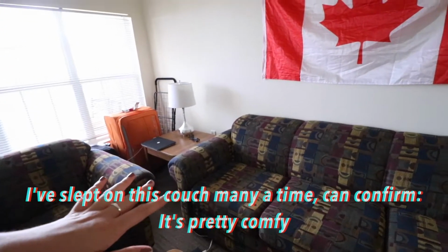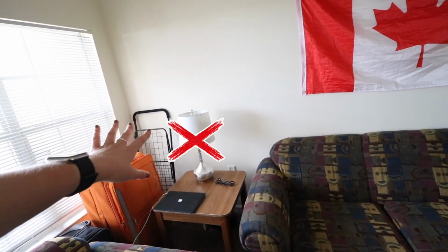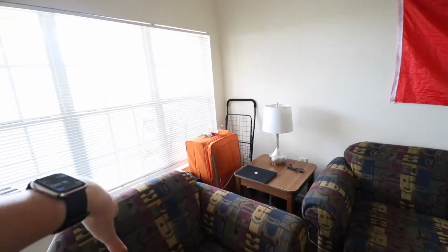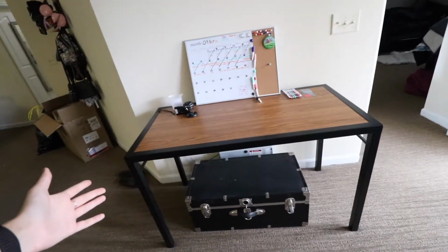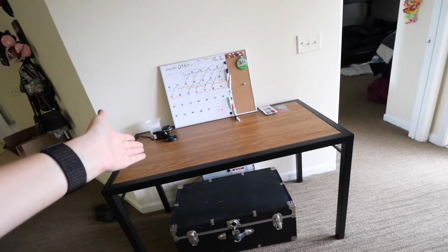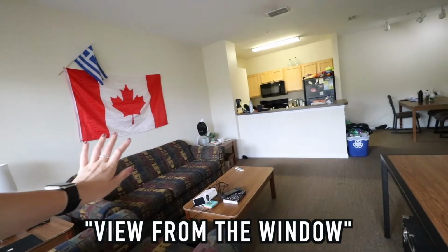The couch is pretty comfy. I've slept on it a whole bunch. Another table. It did not come with the lamp either, to my knowledge. Those are my suitcases back there. We don't have a lot of storage space. And then another table, which could be for like an entertainment center, but right now it's where we keep our calendar. This is the view of the apartment from the window.